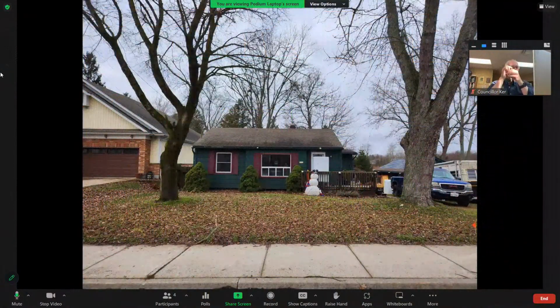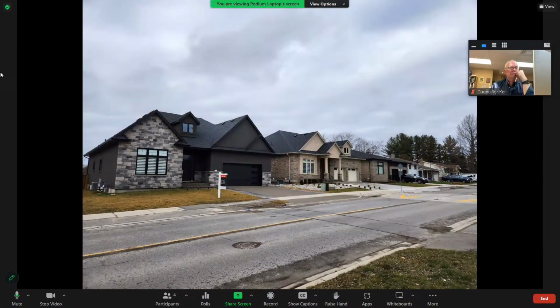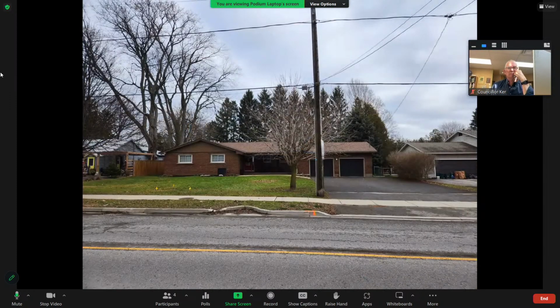Just in terms of some context, if members of council haven't had the opportunity to get out there, this is 1112 Hay Street. As you can see, it's a bungalow detached dwelling. You can see the accessory structures off in the background, a couple of mature trees flanking Hay Street. Further north of that, past the access to what will be Emerald Trail, are 3 recently constructed single detached dwellings. These were peeled off from the land holding and brought forward through previous consent applications and are now developed and occupied. Across the road to the east, more single detached dwellings.